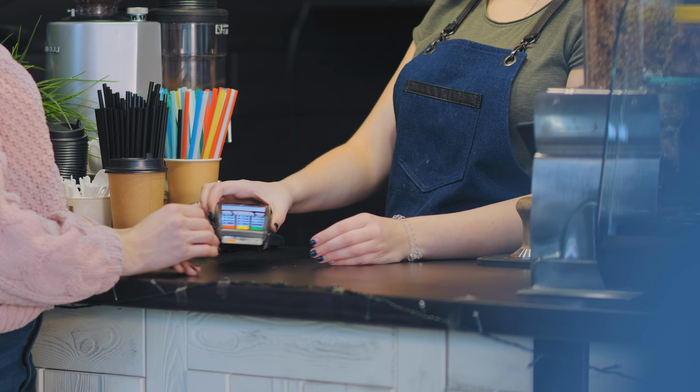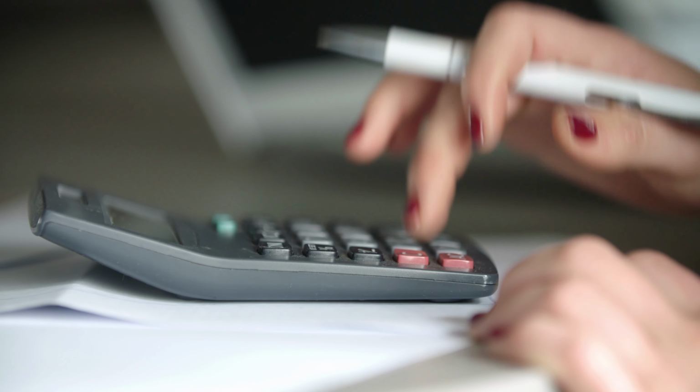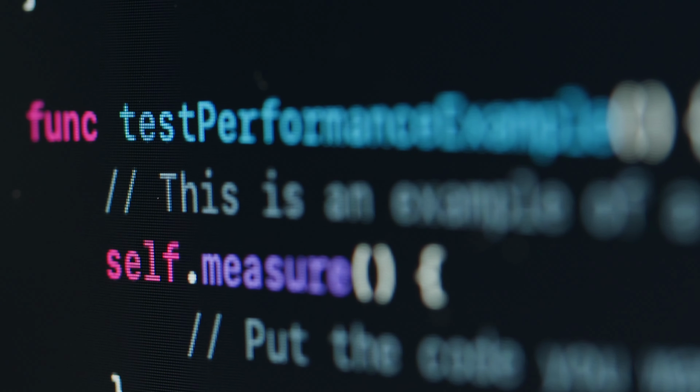We build our products and our services with the focus on consumers. What will allow them to get that loan or to make sure they don't end up in that data breach.